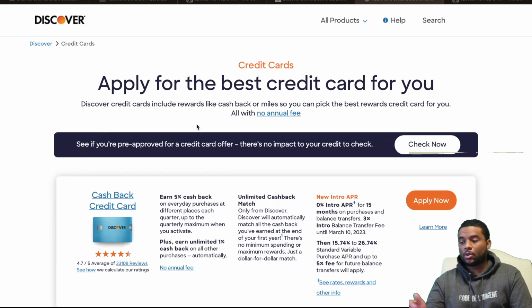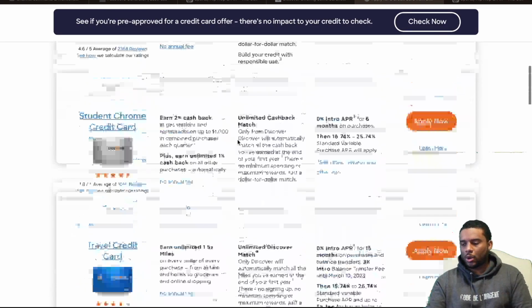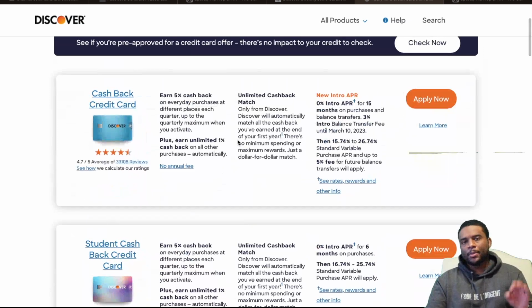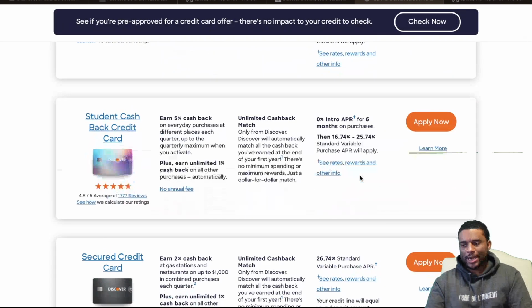So now you can see I'm on Discover's website, specifically their credit cards subpage. A lot of these you may be aware of. And as I was mentioning before, many of these cards, if you're applying for the very first time, you're going to see there's a 0% APR for 15 months on purchases and balance transfers. The student cashback card has 0% intro APR for 6 months.